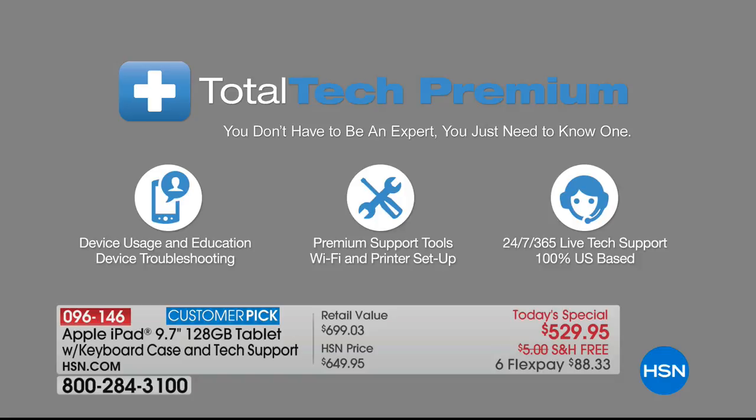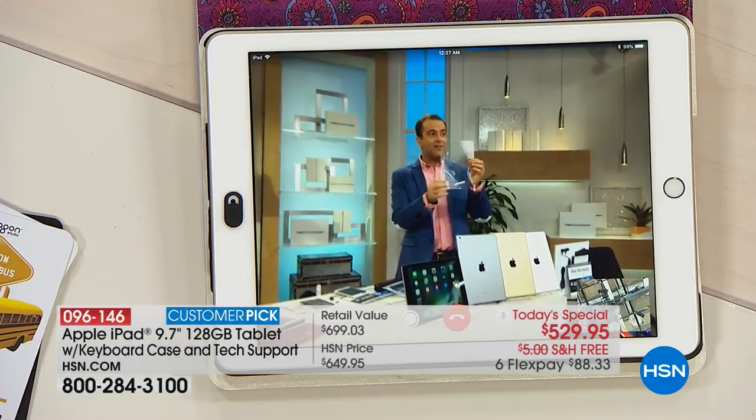The other thing I wanted to draw your attention to, oh, I've missed something. You see, there's so much stuff. The other thing you get is a screen protector. So you can put the screen protector on as well, which goes on the front.